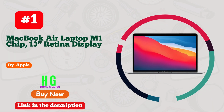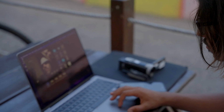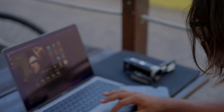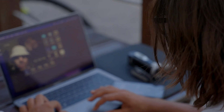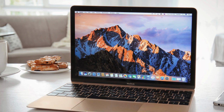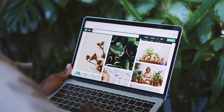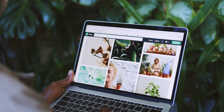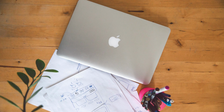Number 1. Apple MacBook Air with M1 chip. A sleek powerhouse designed for the hard-working go-getter. Its lightning-fast performance, courtesy of the M1 chip, coupled with a vibrant 13-inch Retina display, ensures seamless multitasking and stunning visuals. With 8GB RAM and 256GB SSD storage, say goodbye to lag and hello to efficiency.